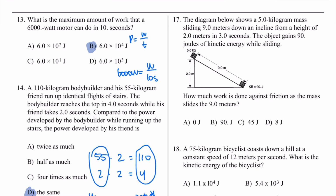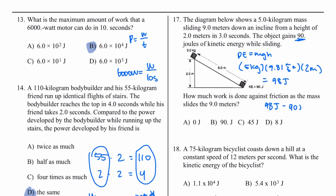So we know that the object gains 90 joules of kinetic energy once it's finished sliding down the incline. To determine how much energy the system initially had, we have to solve for potential energy. Potential energy equals mass times gravity times height. So 5 kilograms times 9.81 meters per second squared times 2 meters equals 98 joules. So 98 joules, the initial, and 90 joules, which we had final, means that 8 joules of work was done against friction. So that's choice D.